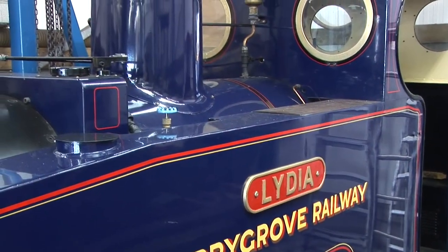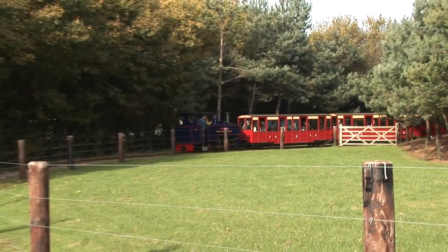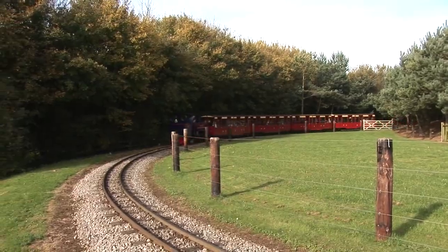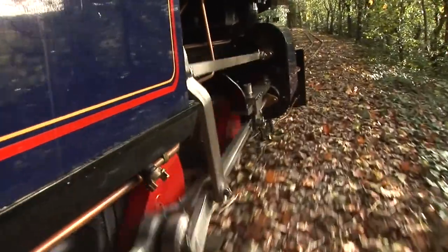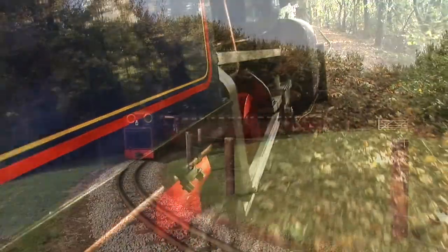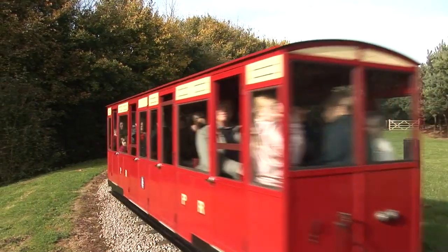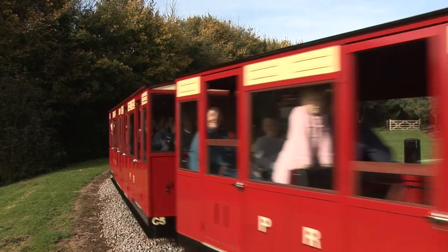Lydia is the biggest engine at Perrygrove. She was built around 11 years ago and was designed specifically for this railway. She's a very modern steam engine, roller bearings replacing traditional bronze bearings and other modern attachments, making it a very efficient machine. She's an example of what could have been had steam survived much longer through the years.